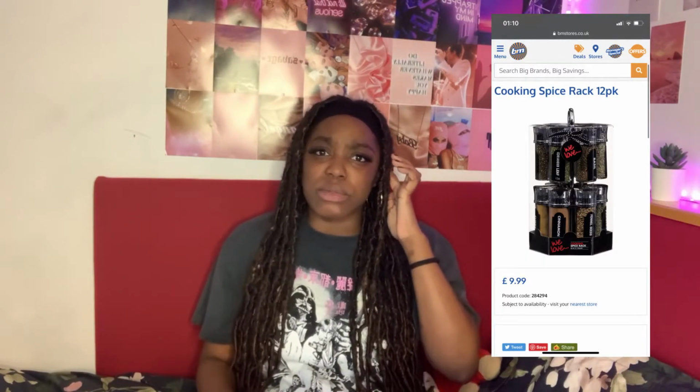Spices, I got a spice rack from B&M. It was like £10 for 10 different spices. Those really help to get the bog standard spices. Some of them I still haven't opened to this day, but it's a spice rack wheel. I'll try to include a picture.